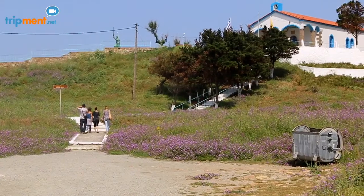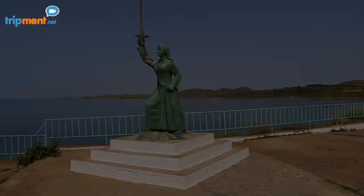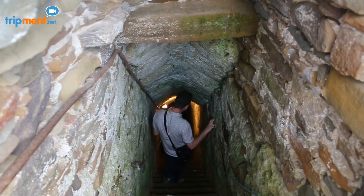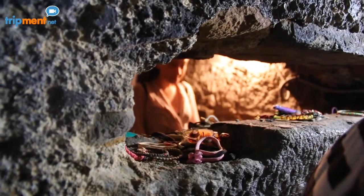On the edge of the island lies a little church called Zordojos Bihi, or Life-Giving Springs, in which we saw the statue of an island heroine, Marula. Next to the church, there is an underground well with 64 steps, which almost leads to sea level.